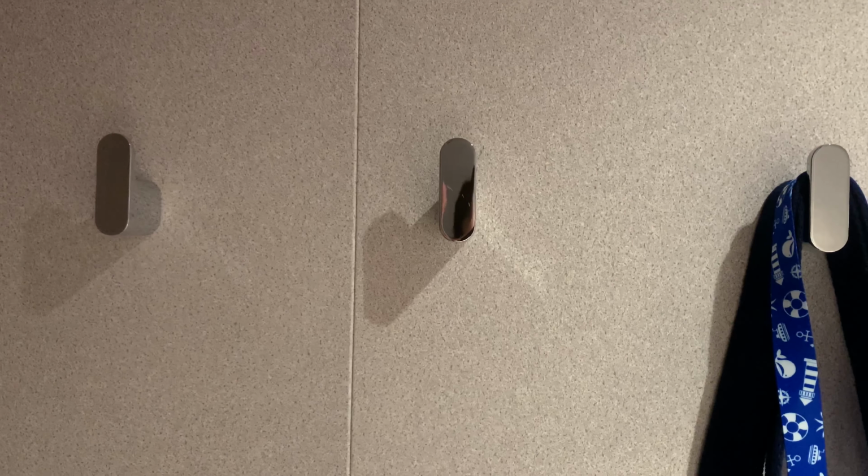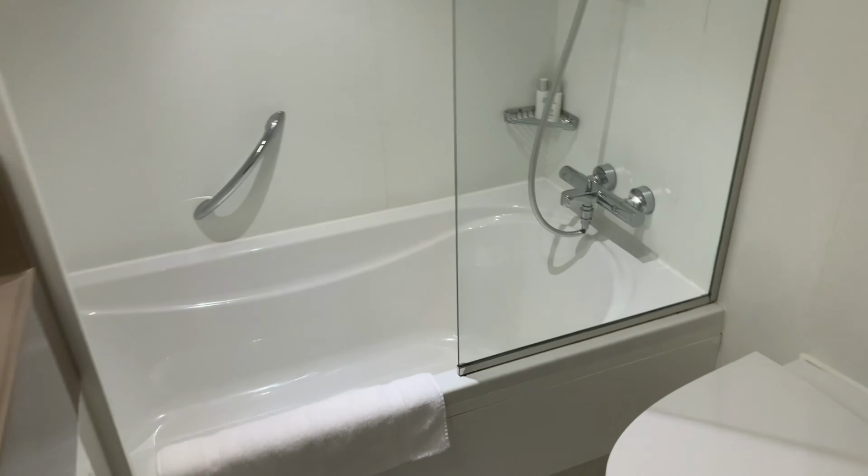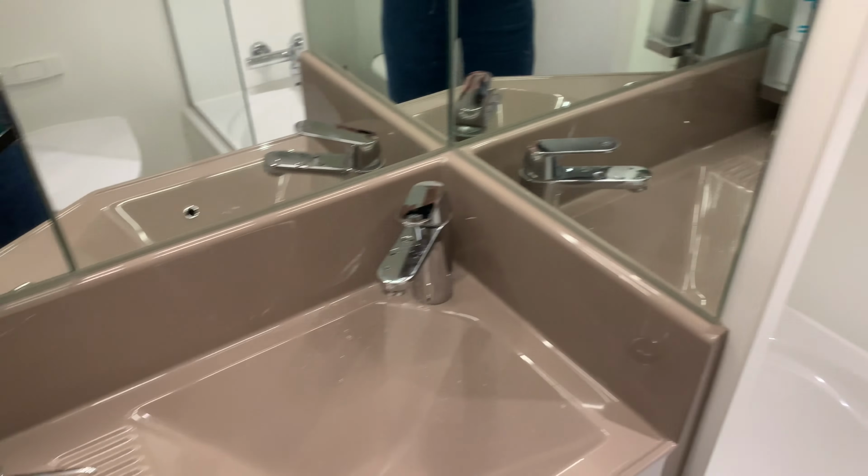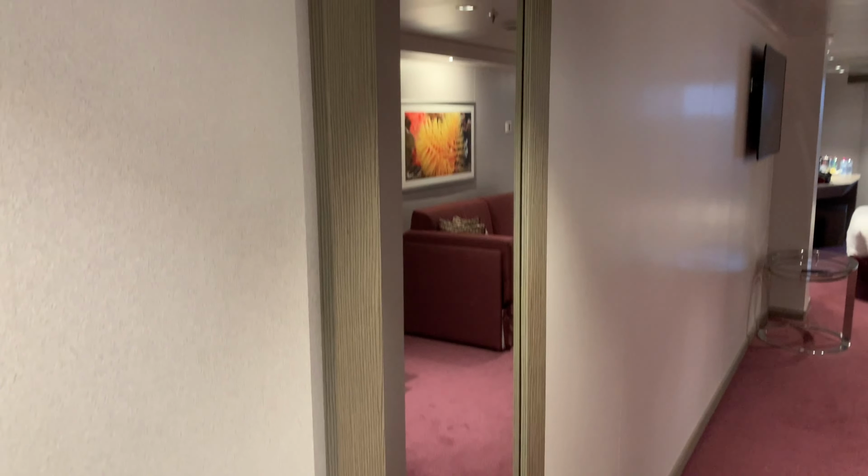Okay, here is the video of our room and our cabin. So there's hooks right here to hang our stuff. And then you walk in and there's the bathroom here on the right. It's got a tub, a shower, and then our towels are there. And then here's the sink and a place to put our toiletries. And towels down there, there's storage underneath there. And then right here, there's a full-length mirror.